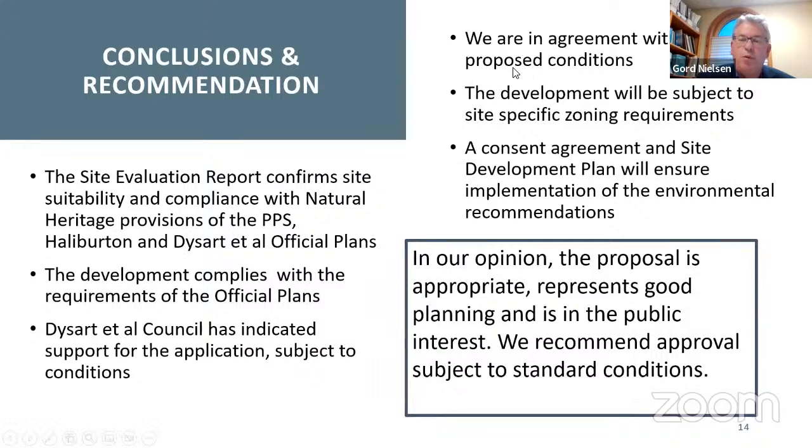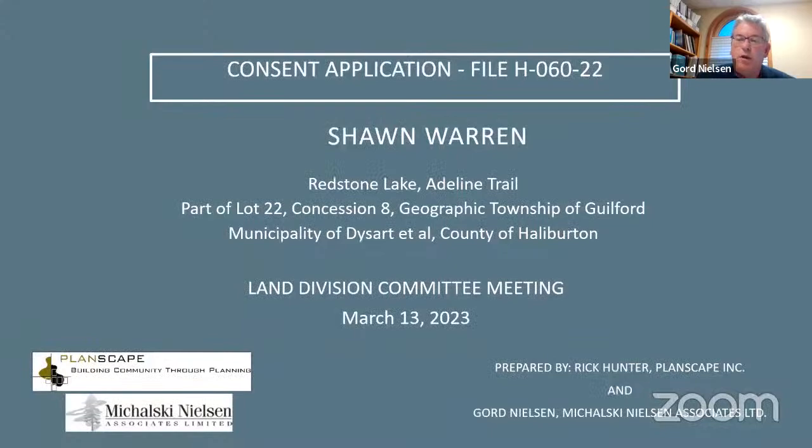So in our opinion, this proposed development is appropriate and represents good planning and is in the public interest, and we recommend that it be approved subject to these standard conditions. Thank you very much. Myself, Debbie, and Sean are all available to answer any questions you may have. Thank you.